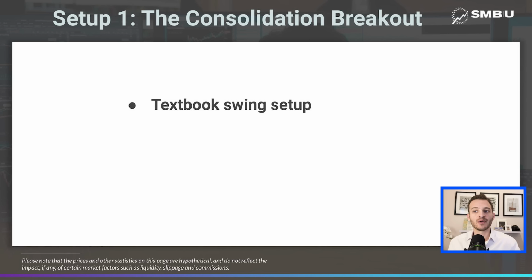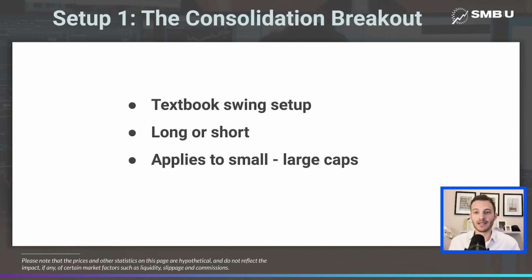So what's also great about this setup is that it can be applied for both sides. It can be applied long or short, and it also comes in handy as a result in both a bull and a bear market. And this is a setup that I've traded for many years now in individual stocks, long and short, ranging from small caps along to large caps with sector theme plays like AI, like Bitcoin, like the pot stocks, for example.